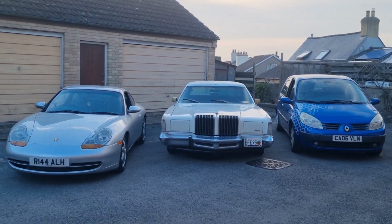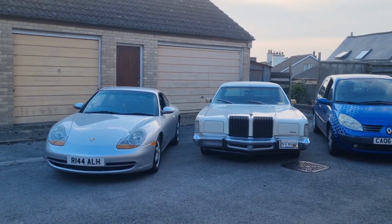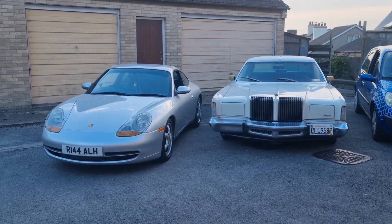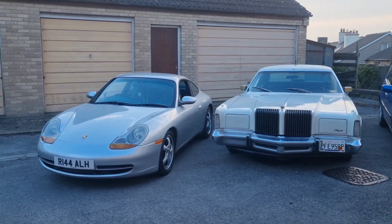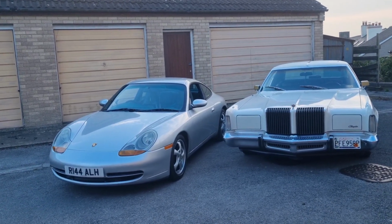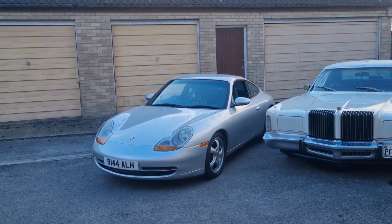But soon, these two will be gone, unfortunately. But we can make room for more cars. And I do have a project on the go coming up, so you guys will want to see that, I'm pretty sure. Going back to the old days. But yeah, my 911, still one of the best cars I've owned. It's not skipped a beat, which is lovely.